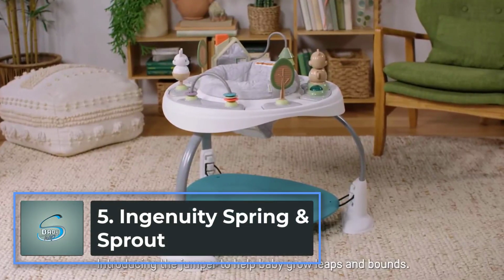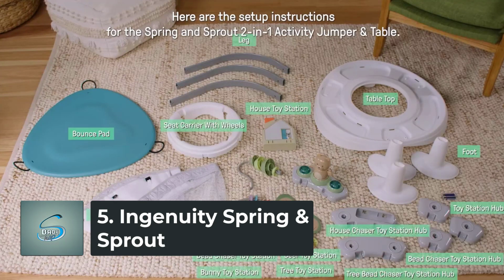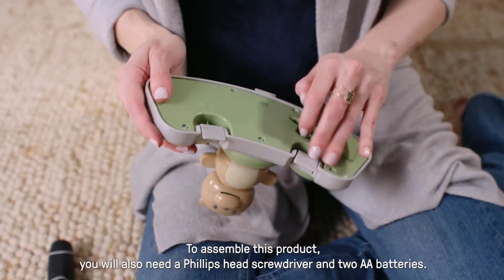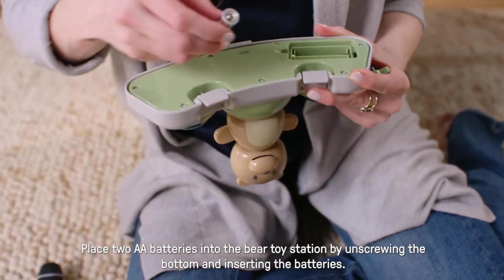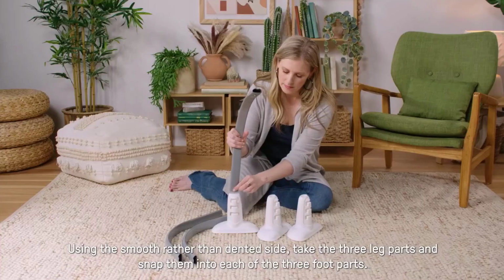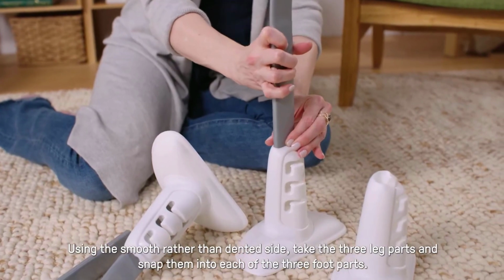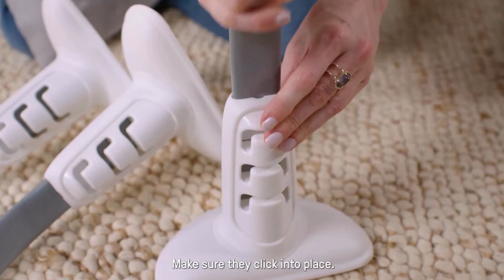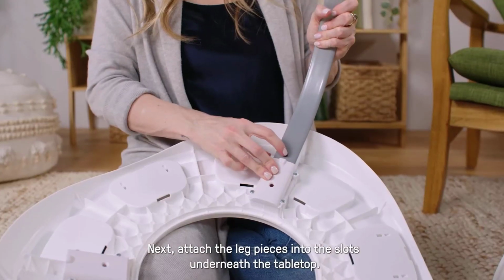Number 5. Ingenuity Spring and Sprout 2-in-1 Baby Activity Center Jumper and Table with Infant Toys. Baby is growing leaps and bounds, and the Ingenuity Spring and Sprout 2-in-1 activity jumper and table is an entertaining activity center and table for ages 6 to 24 plus months to make those first big leaps. This infant activity center helps little ones build gross motor skills with its stable jump base. Choose between two modes, jumper mode and toddler activity table mode.